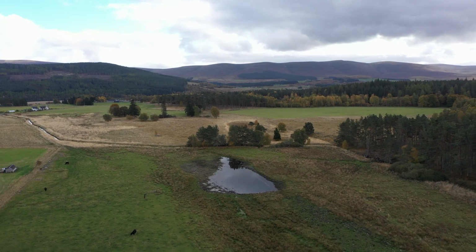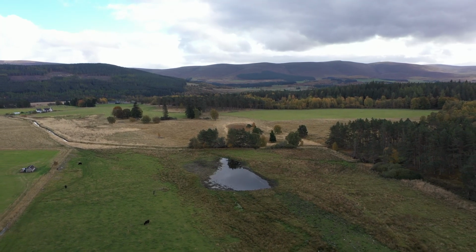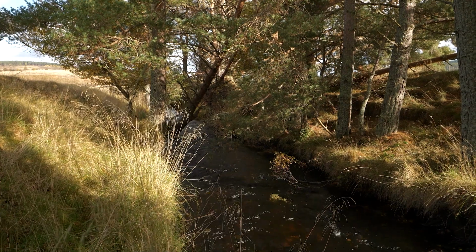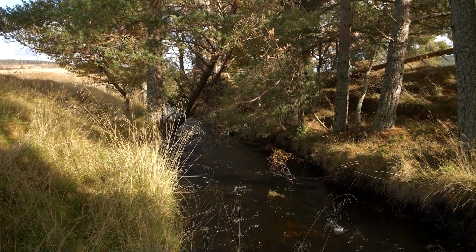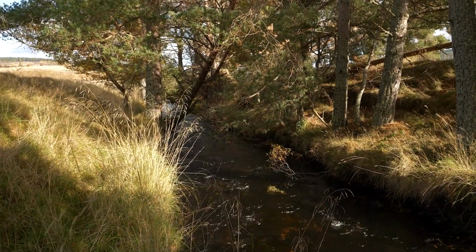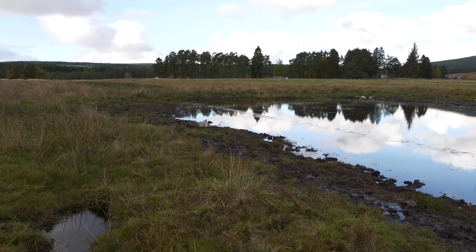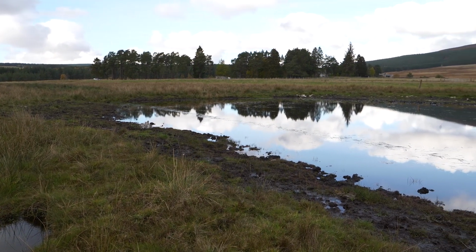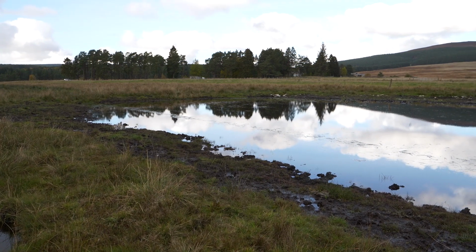What we decided to do was a fairly low-key project to reconnect the burn from its floodplain. With the embankment there, you're not getting the natural exchange of water under flood conditions between the burn flooding out onto the floodplain and all the other things that come with that. That's all the nutrients in the water to make a properly functioning system.